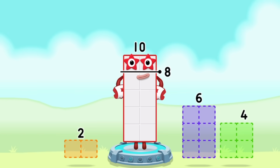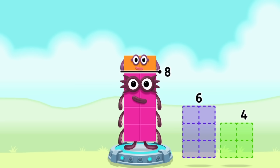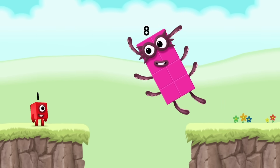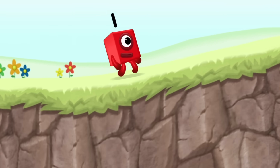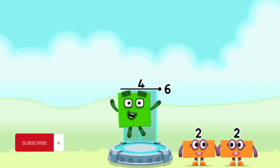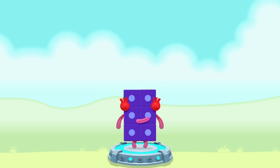Take number blocks away from 10 to leave 8. 2. That's right. 10 minus 2 equals 8. Octoblock. Yes. Add number blocks to make 6. 4. 2. You solved it. 4 plus 2 equals 6.